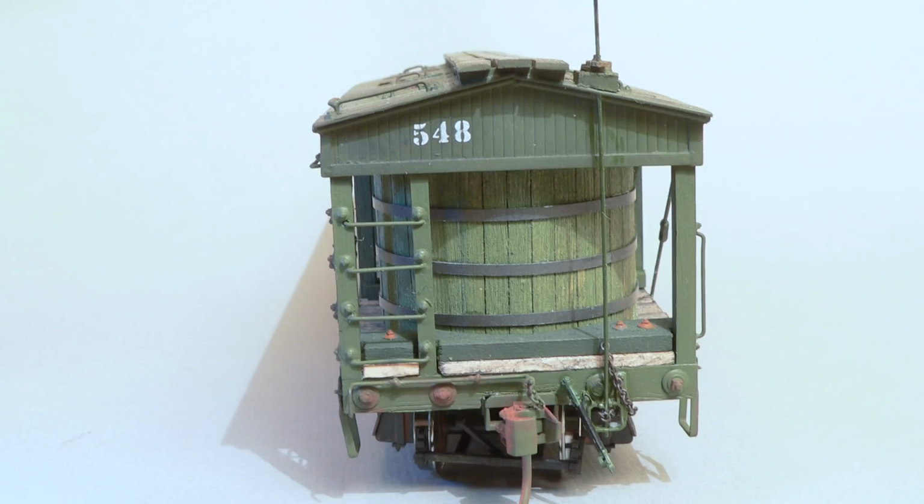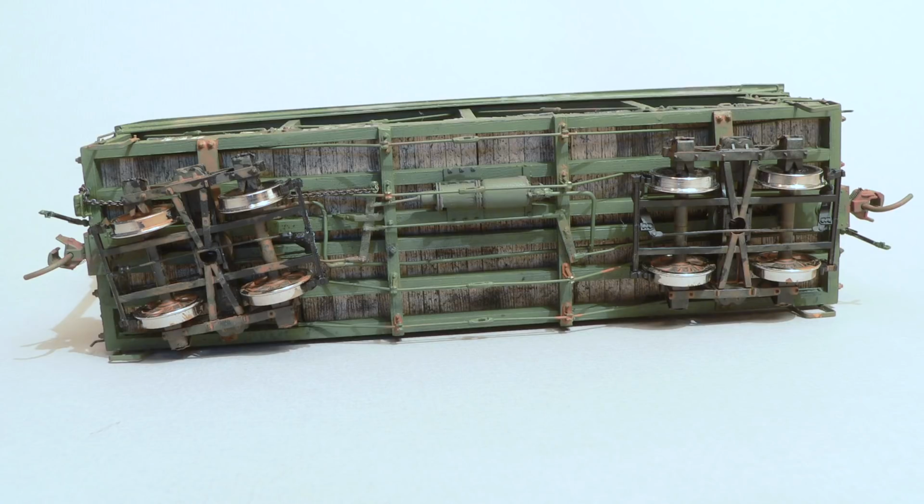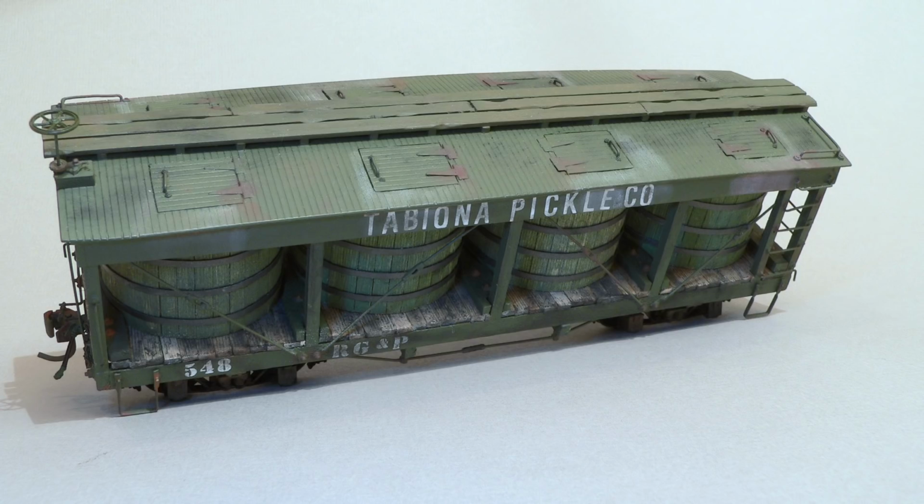Now, his own car, which was standard gauge, had openable doors, and he actually put pickles in there. Oh, you're kidding me. Well, he modeled little pickles in there, and then when he entered it in a contest, he put a little drop of vinegar in there so that when the judges opened the door, it actually smelled of pickles. What a deal.